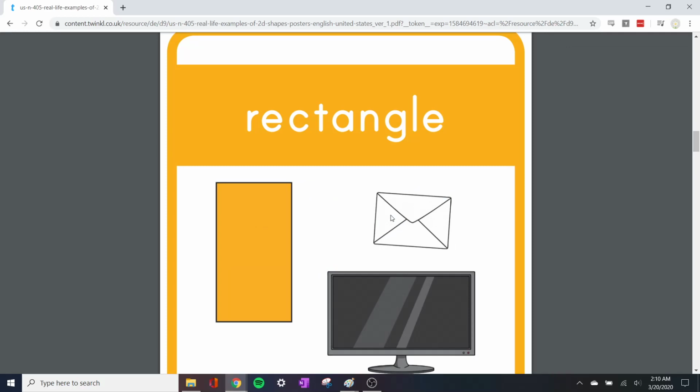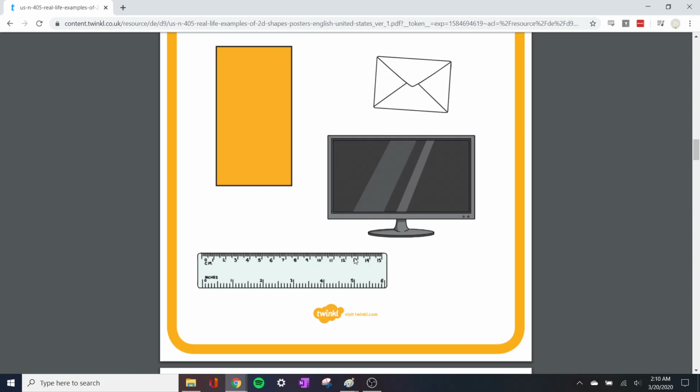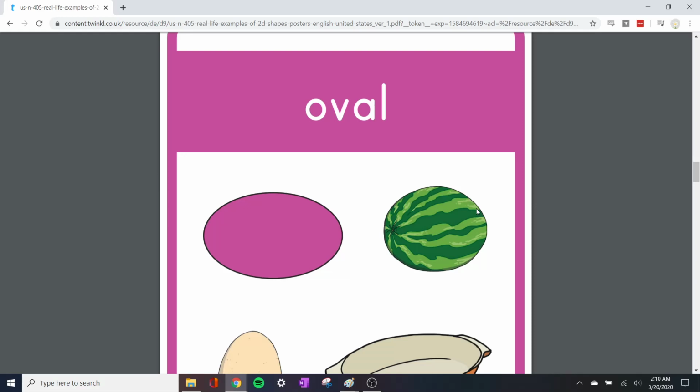A rectangle envelope for sending letters. A rectangle television. And a rectangle ruler. Okay, do you remember this shape? This is an oval. An oval?